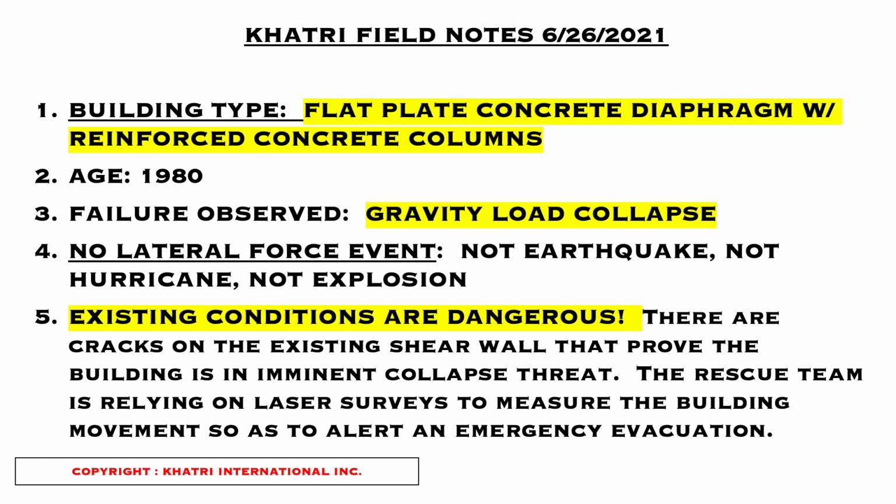There's no evidence of any earthquake or hurricane. There's no explosion. There's no lateral forces that are involved here. It's all gravity load collapse. And very important to note is that the existing conditions are very dangerous. There are existing cracks in the shear walls. I will show that to you in the photographs.